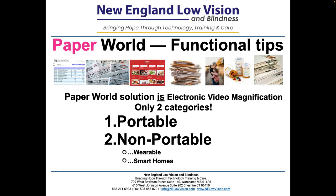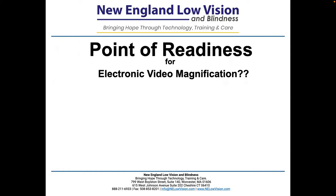We're coming up on a break in a second, just a couple more quick things. What is the point of readiness for electronic video magnification? Why even look at it? Why even check it out? What's that point when you want to do that?